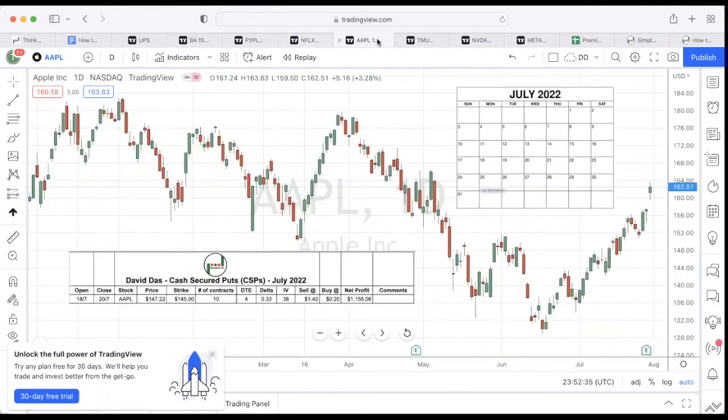The trade number 6 is on Apple. So on 18th of July, which is on Monday, I sold $145 strike price put at $1.40 when the stock was trading at $147.22. So this was the day, the red candle, as you can see, and I was expecting the price to rise on the expiry date.